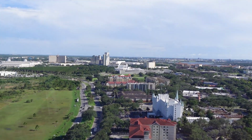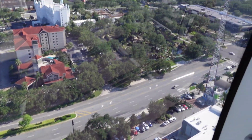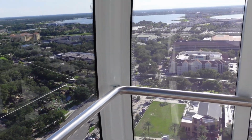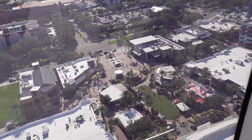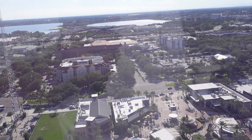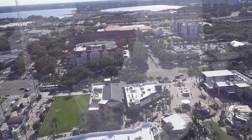Now, I know what you're thinking. An observation wheel as huge as this one has to be at the cutting edge of today's technology, right? Well, while the wheel is still a symbol of progress, the mechanics of this 400-foot marvel are not so different from the original Ferris wheel of 1893.